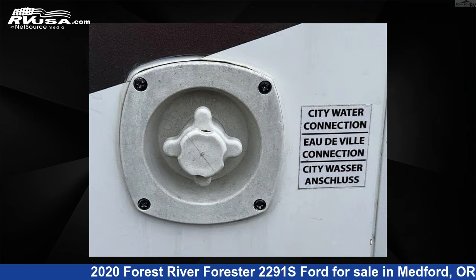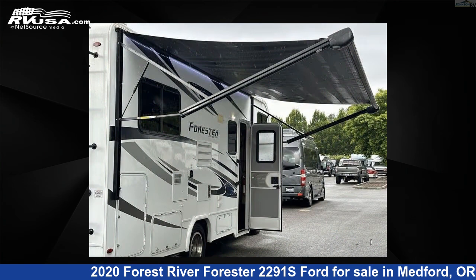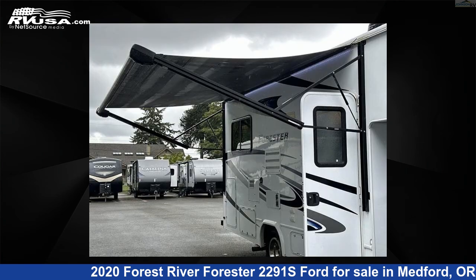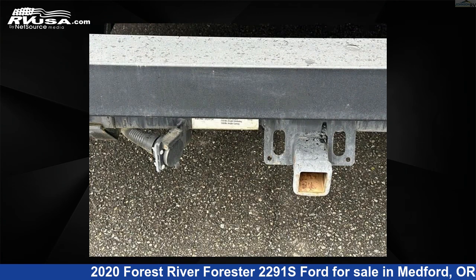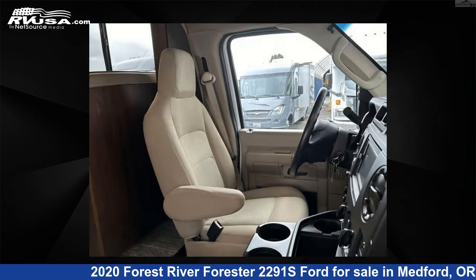This used Forest River features sleeps 5, slideout, and 44 gallons fresh water capacity. The floor plan layout of this Class C features bunk over cab, rear bath, U-shaped dinette. This 2020 Forest River Forester 2291S Ford is built on a Ford chassis.